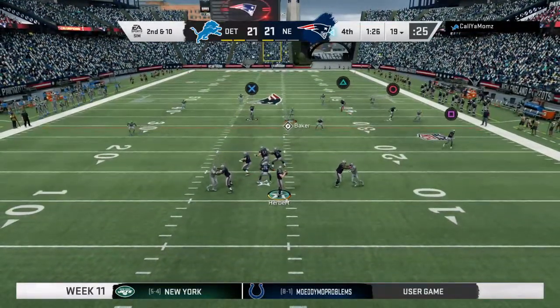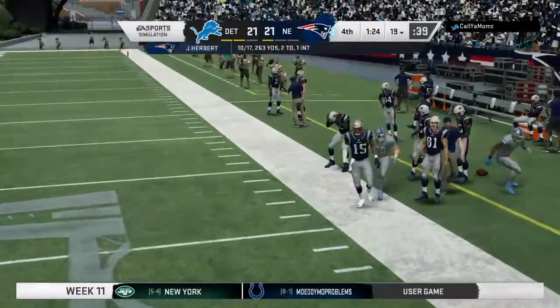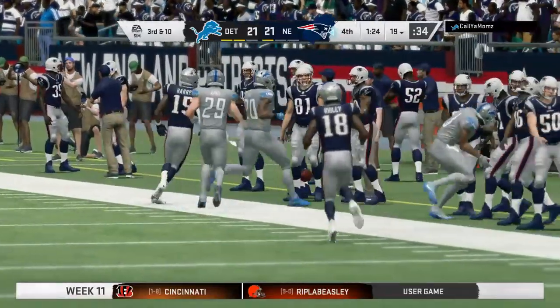Back to the air on second down. Herbert. And that will be incomplete. Tried to dial up the long one way out there, but it'll be third down. Third and long coming up.